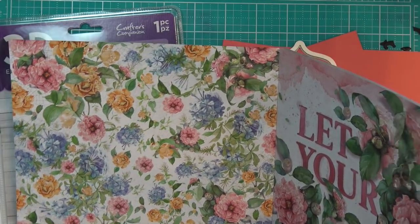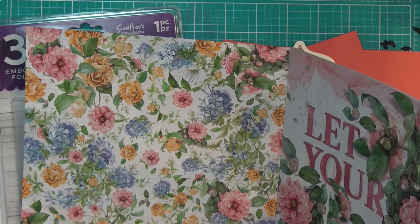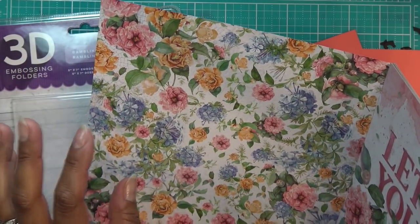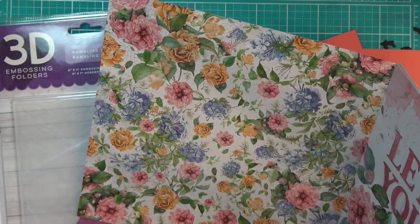So I am going to cut this one probably as big as the white piece. So I'm going to cut a piece of this 4 3/4 by 6 3/4. I'm going to cut the white piece and I will be right back.